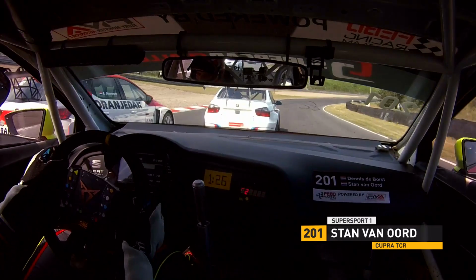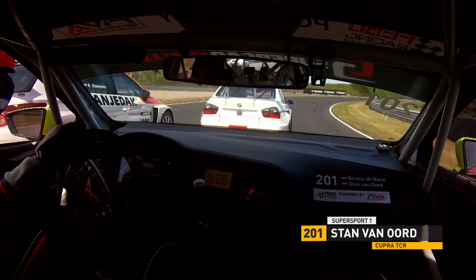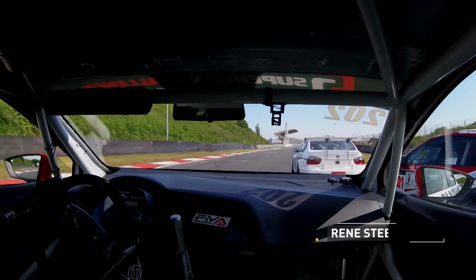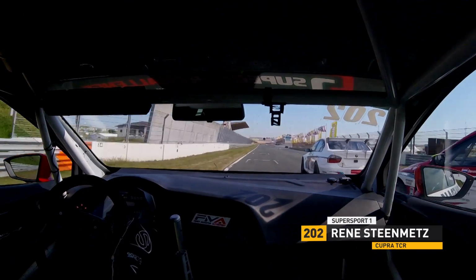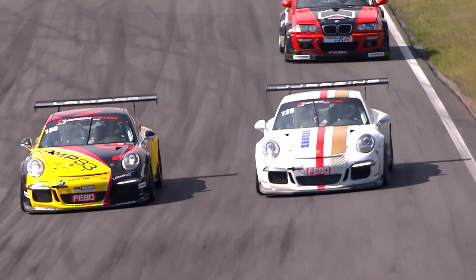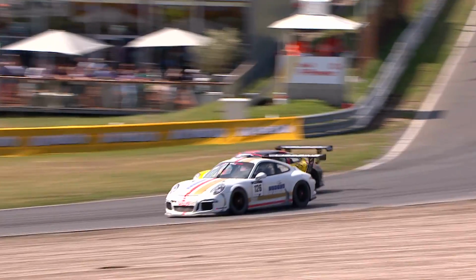3rd place man Stan van Oord right behind the fellow Cupra driver René Steenmetz. And there's your leader, Benjamin van der Berg in the BMW 3 Series. Steinmetz on the outside, but he's got better momentum onto the straight. Jos Janssen trying to come round Supercar. Oh, and the same as race 1.